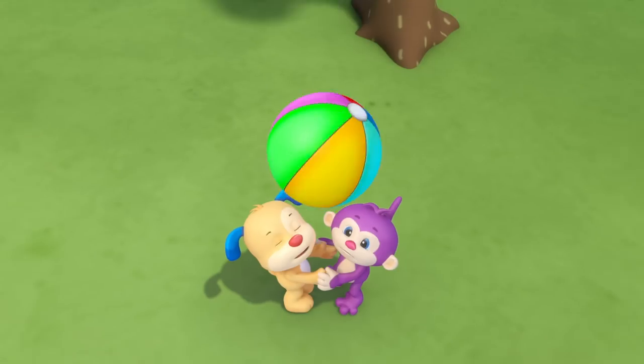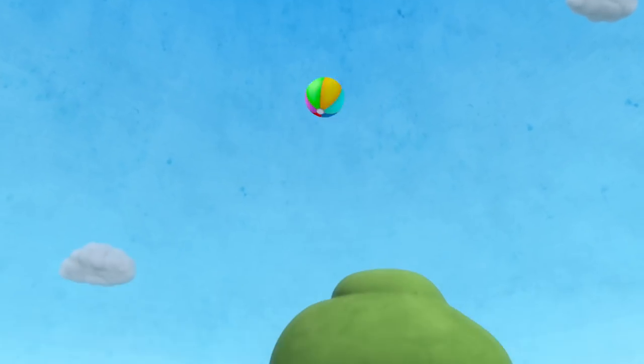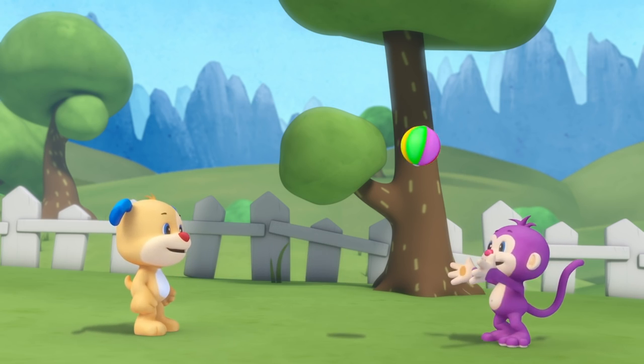Throwing the ball up really high. Try to catch it when it falls back down. Don't let the ball hit the ground. One, two, three, four, five.